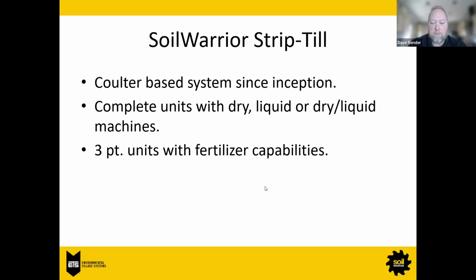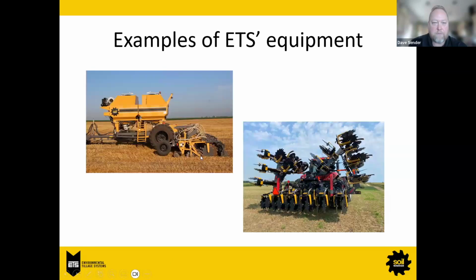Let's see here. I'm going to move on to the next one. There we go. So these are just a couple pictures of the units we have. Here is the 3-point unit. Predominantly, we're 12 and 16 rows on that. Our units are very versatile, so if you want to change between rows, 8s, 12s, etc., it's pretty easy to do so.